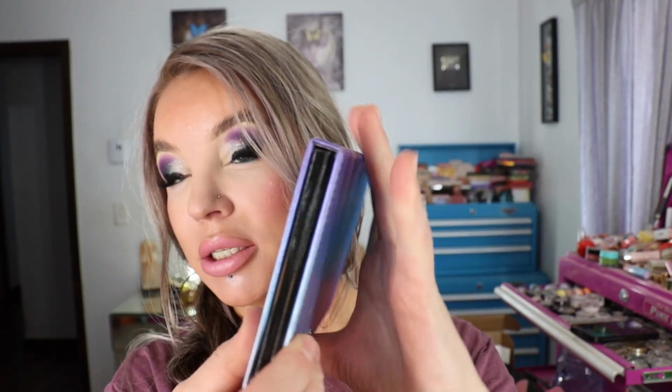The formulation of the Adept Cosmetics palettes are just outstanding. So I buy them all. I think I have all of the palettes that they've ever come out with, if I'm not mistaken. And the formulas have always been great, but they just keep getting even better. And this palette here, it's got really stunning packaging, right?